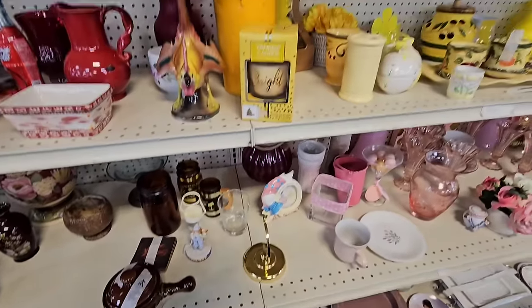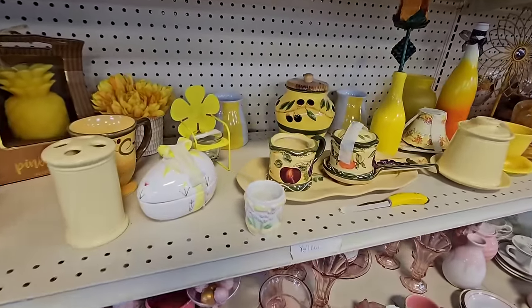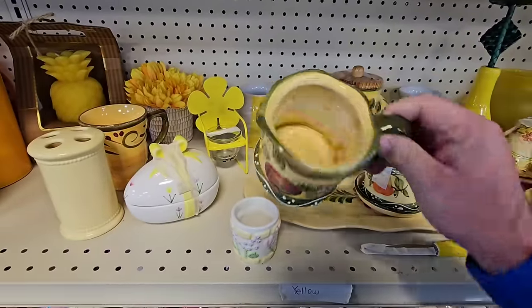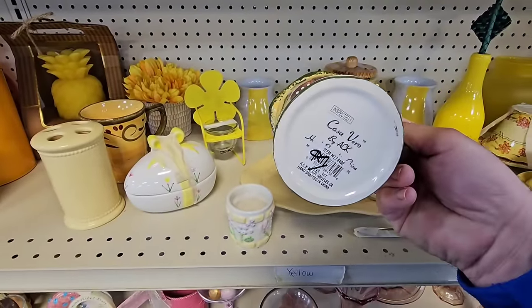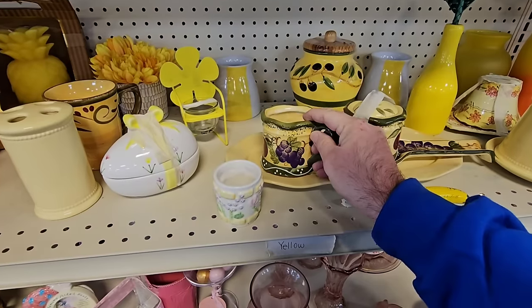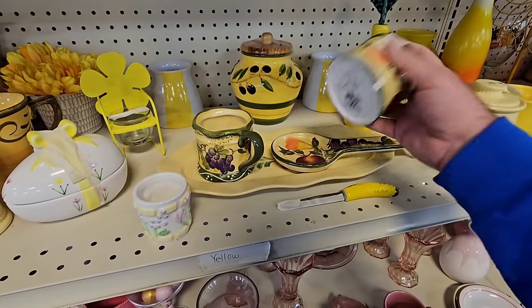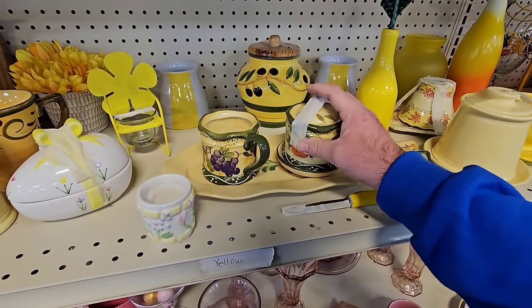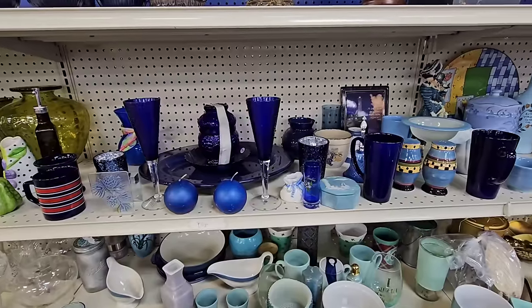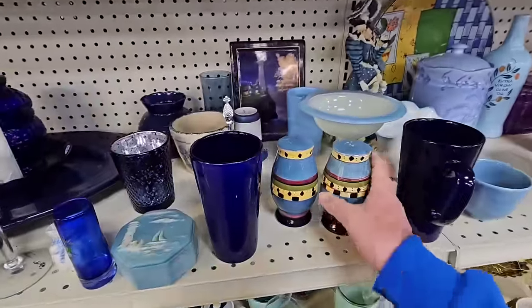Good themed items here as we come across, got a yellow and pink theme going on. Got a little different. Maybe, if you're having people over, put some coffee creamer in there. What is that? $1? Is that $1? I don't know, it's kind of hard to tell, it's like a whole set here. $3, I mean, it's broken down in pieces, $3 for this. Wow, look at these, they're sharp. Got a matching salt and pepper shaker here.